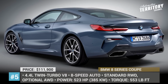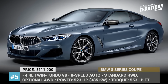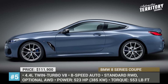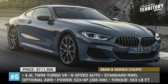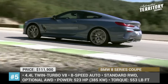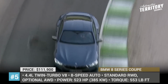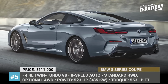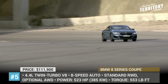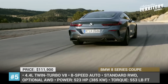BMW 8 Series. If you were born before the 1990s, you might remember the first generation of the BMW 8 Series, a two-door Grand Tourer offered with a V8 or V12 engine and a 6-speed manual transmission, which was sold between 1990 and 1999. This year, the 8 Series returns as a back-to-basics BMW model that is available as a two-door and a convertible. In the US, this automobile is offered only in the M850i xDrive version with a new 4.4-liter twin-turbo that outputs 523 horsepower and 553 pound-feet of torque.